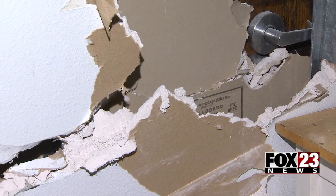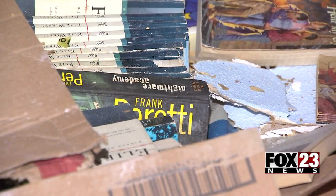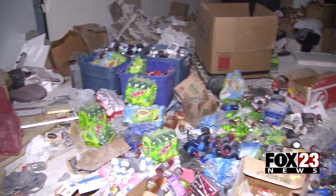Now it's bad. We saw holes in the walls torn out. It used to be different rooms, until they knocked all the walls down. Stuff tossed everywhere. Just trash. It's horrible. Oh my goodness. The place is trashed. This breaks my heart.